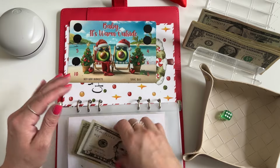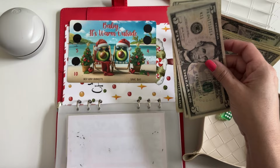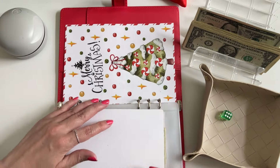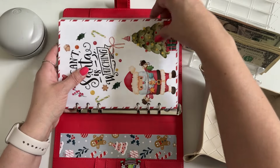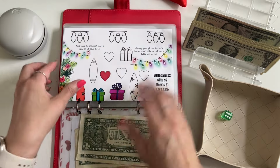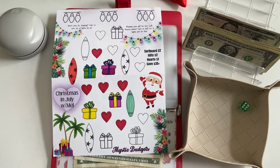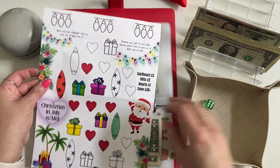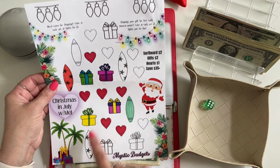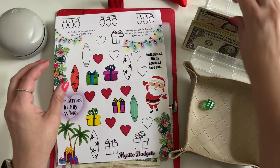All right, that's $5 going into Baby It's Warm Outside. And so now we have $30 saved for this one. All right, let's go back up to the front and let's see what we can color in Mel's challenge. Six. So we're gonna do six icons today. So let me do these last three surfboards for $6.